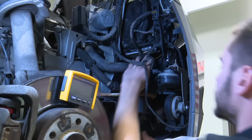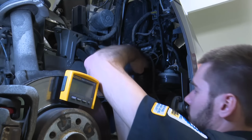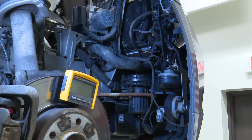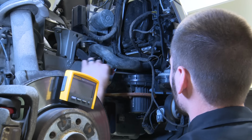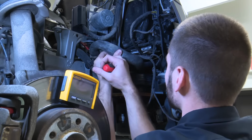Let's see. Try not to get in the way of the camera. Looks like I got one of them loose. Let's grab a pick. So you can pop this other one. Sometimes a pick helps. Just don't break this, because otherwise you're going to have to replace part of this hose. And I hope I didn't just jinx myself.